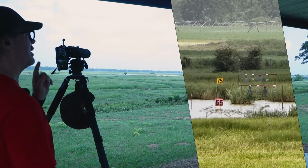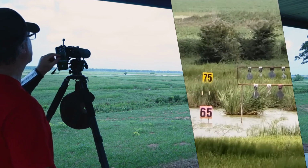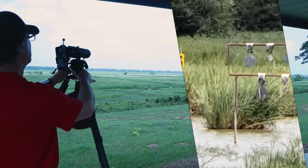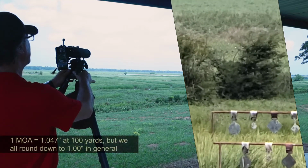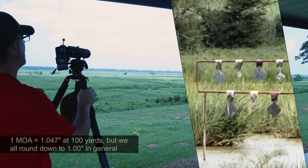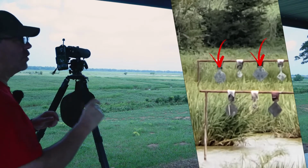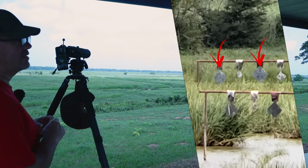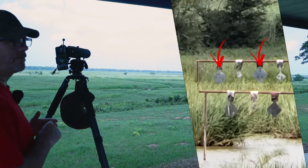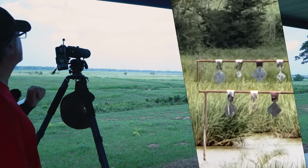The other thing is, remember what does our stage brief say? The 2 MOA targets, the square, the circle and the square. There are 4 targets on this plate rack, right? There's 4 targets at 750. Understand what a 2 MOA target looks like. If you understand MOA, what that's really talking about, roughly 1 inch at 100 yards. If these are 2 MOA targets at 750 yards, that means that those are what? 15-inch plates, right? So it's a 15-inch circle and a 15-inch square.